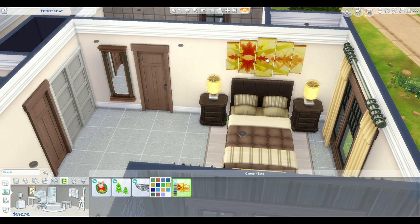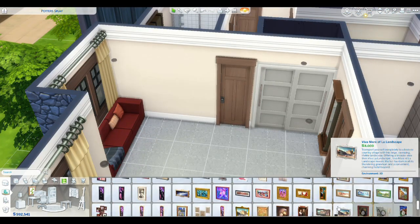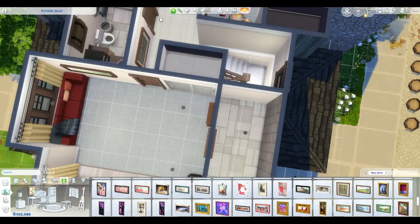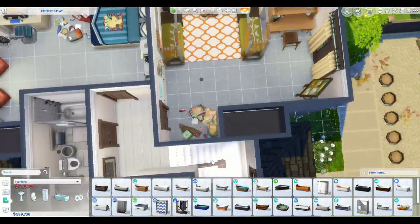So like I said, this area is pretty simple. I feel like with being parents, I probably have a hectic life and just kind of need a little bit of a calm, chill zone. So I wanted that to be this area.